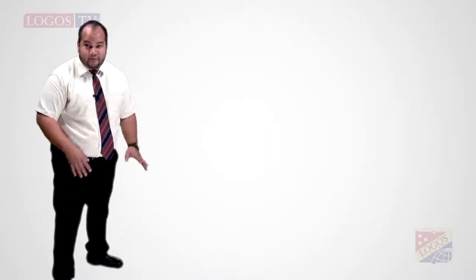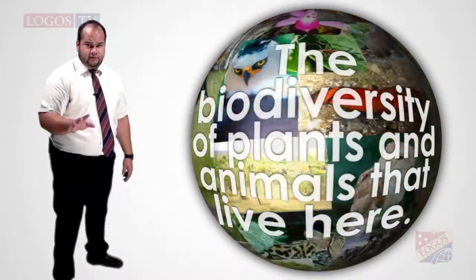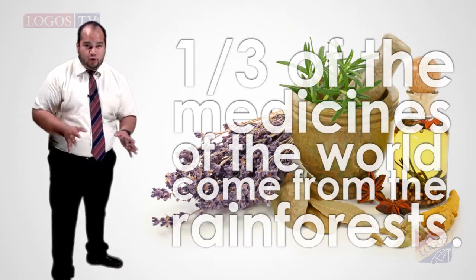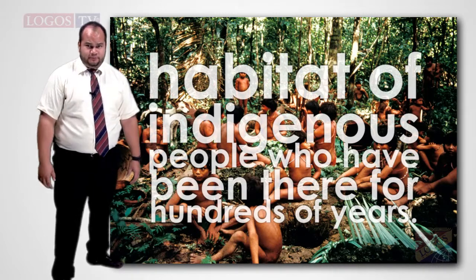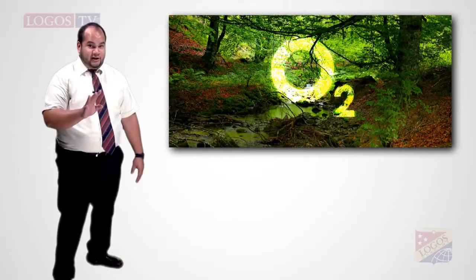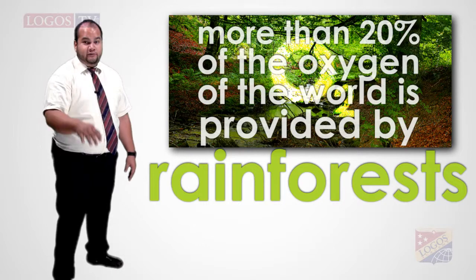Why are rainforests important? Well, I guess you already know some of the reasons. First, the biodiversity of plants and animals that live there. Second, 1/3 of the medicines of the world come from the rainforests. Third, they are the habitat for indigenous people who have been there for hundreds and hundreds of years. Last but not least, more than 20% of the oxygen of the world is provided by the rainforests.